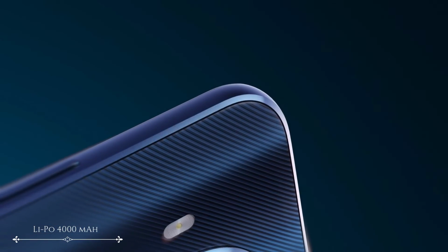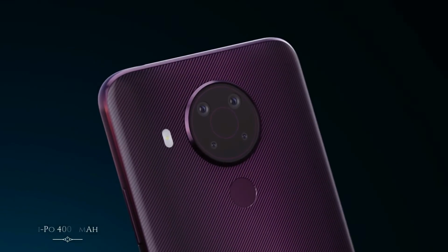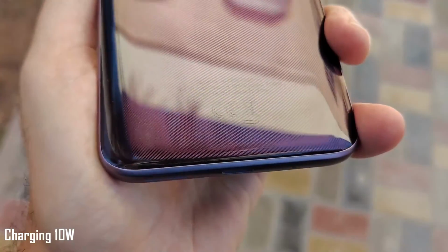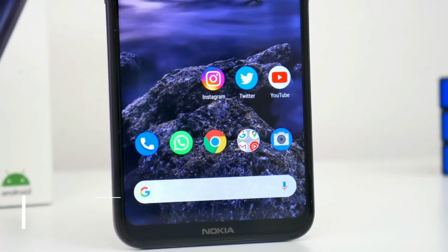It comes with a 4000 mAh battery that will last a day easily. Supplied with a 10-watt regular charger, battery refilling may not be fast enough and takes at least 2 hours to fully charge.